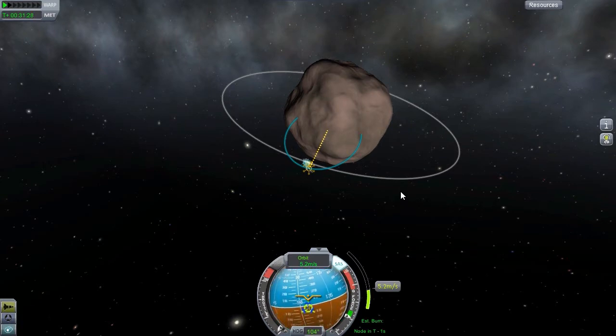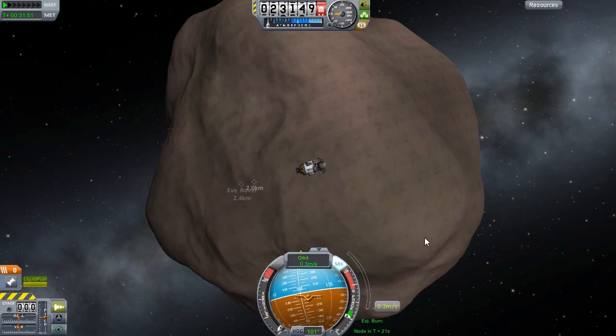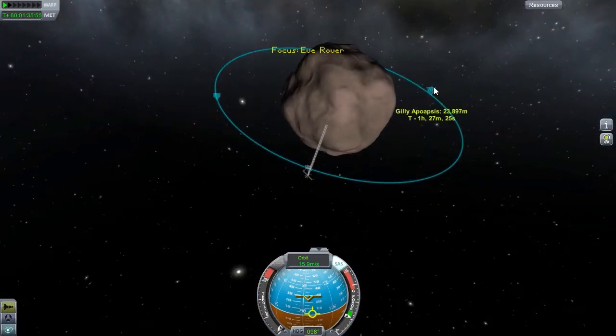I should have been on the map view, but I kind of wanted to see if we'd zoom past the ship, zoom past the rover, rather. So let's bring it down. Wow, this really doesn't take a whole lot of fuel. There we are. And, oh god, we're moving at 0.3 meters per second. Oh geez, let's quick save that. And can we go back to the rover real quick? That's debris. There's the rover. Alright, so we are still in that stable-ish orbit.